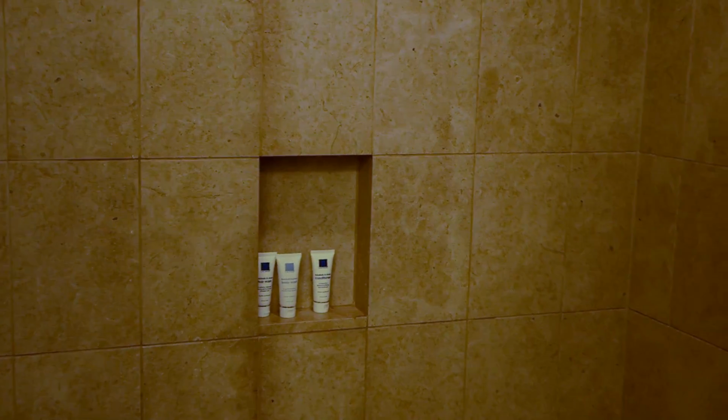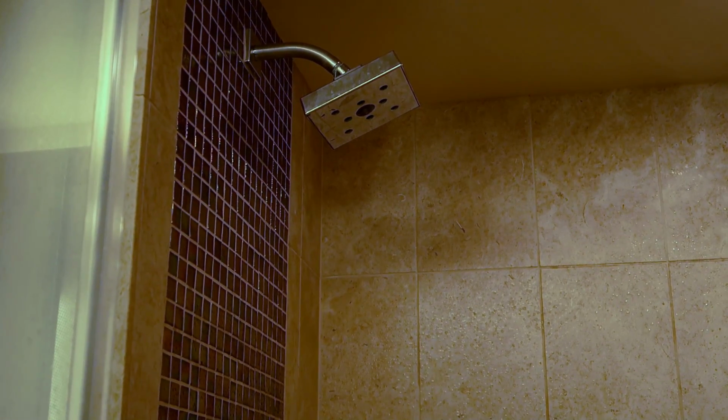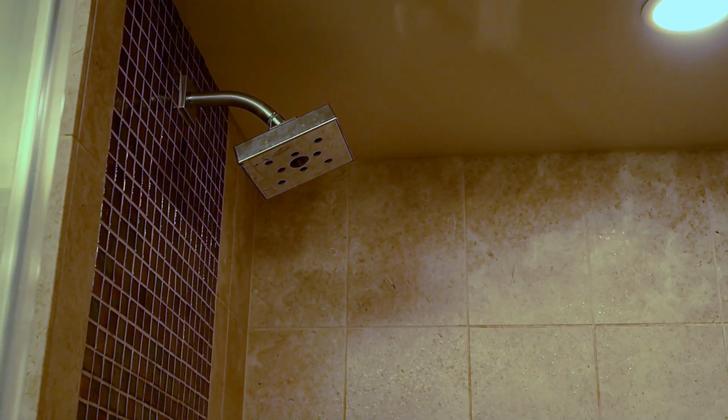So yeah, inside the shower, got your stool. It's just a shower, guys. But this shower head right here, guys, it is a jet. It is almost painful. And for me, I like that kind of shower.